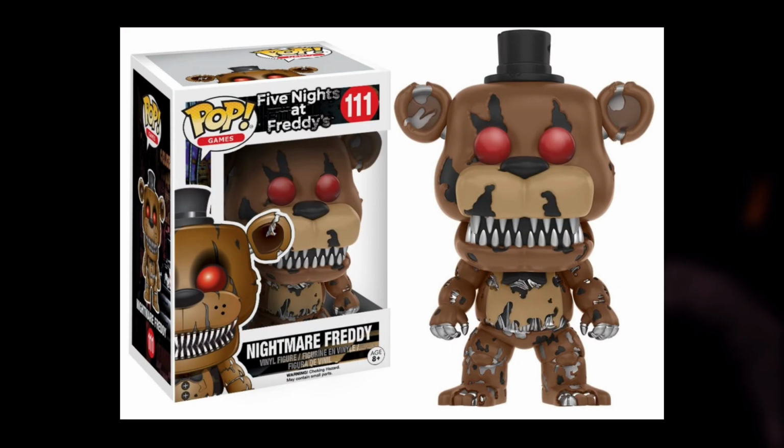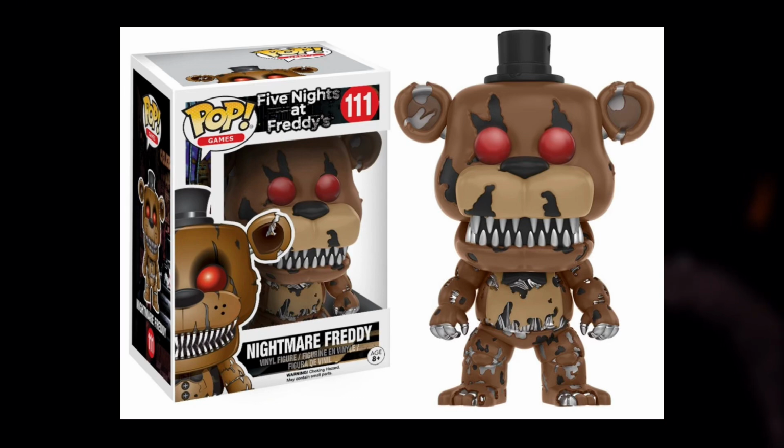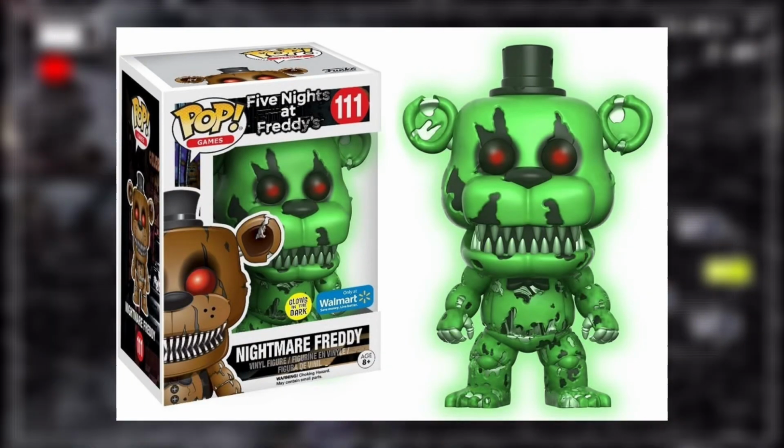We would also receive a Nightmare Freddy pop vinyl, but for some reason we didn't get any of the other Nightmare characters until significantly later. I have no idea why this is, but they just decided to release him on his own for some reason. He also got a glow-in-the-dark exclusive, but again, probably didn't work.